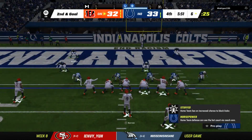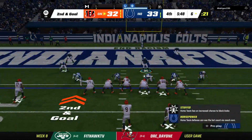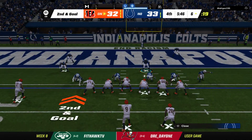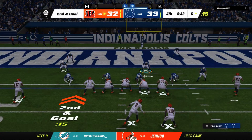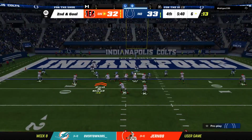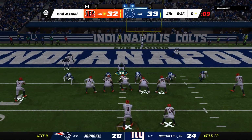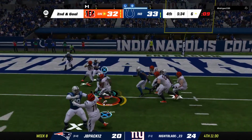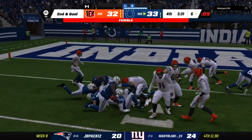On one. Ready? 2nd and goal from the 6 this time. In motion goes the tight end. 12. They run out of the gun. Oh, no, he lost the football. And I believe the Colts have recovered.